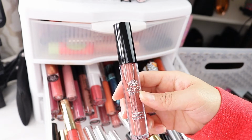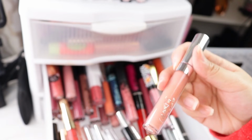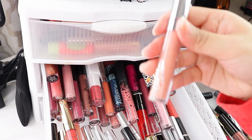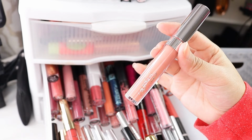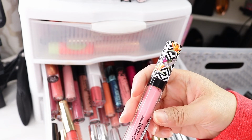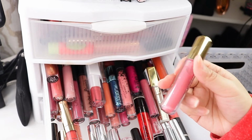This Ades New York liquid lipstick, it's so old. It's literally separating. Disgusting. And more ColourPop Ultra Satin. Yeah, I'm just gonna toss all of these ColourPop liquid lipsticks away because I know for a fact I've had them for more than 2 years. So I'm just gonna go ahead and toss all of them, even though I love them. This one is one of the Wet n Wild collections. I'm gonna toss it. I never wore this one.